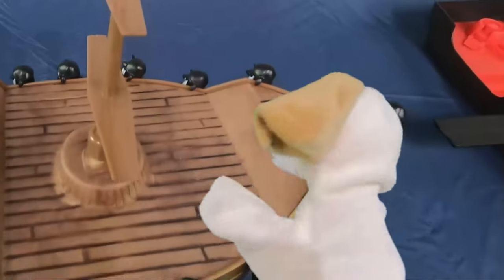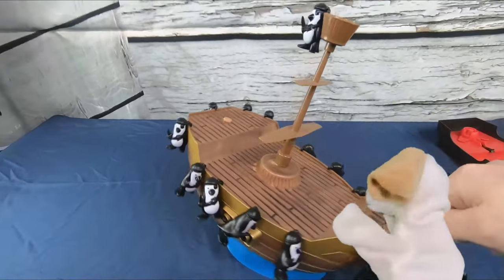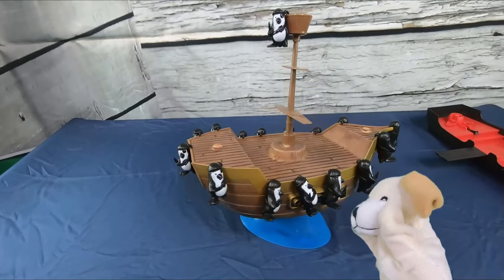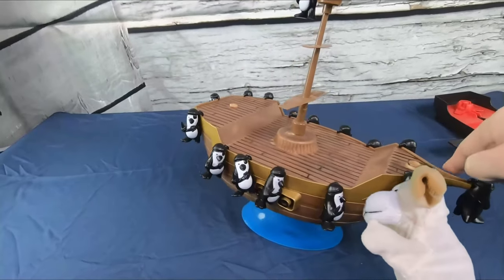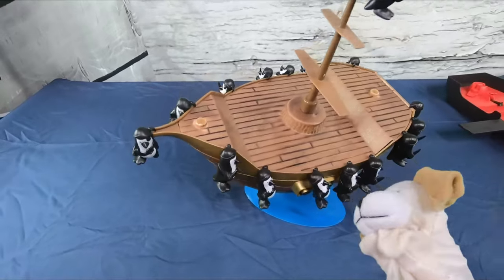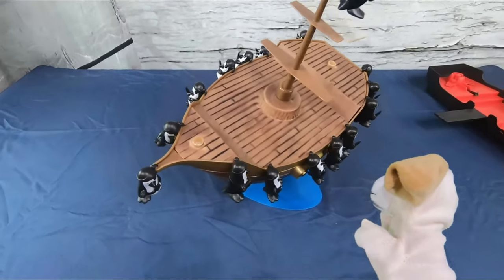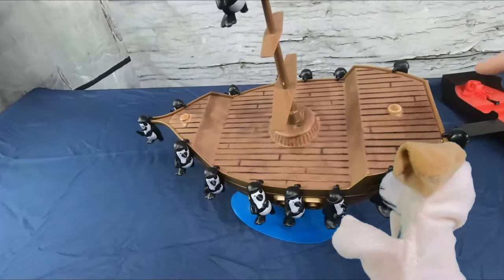Yes! Now do not spin the boat and put the penguins in the water. You mean like this? No. Oh, wow. They're really on there good. They don't fall off. Look at this. Stop. Look at this. I just keep spinning them. They don't even fall. That's crazy. Do not test it anymore. Even if you wobble it, they stay on. Even the one on the crow's nest. That's incredible.